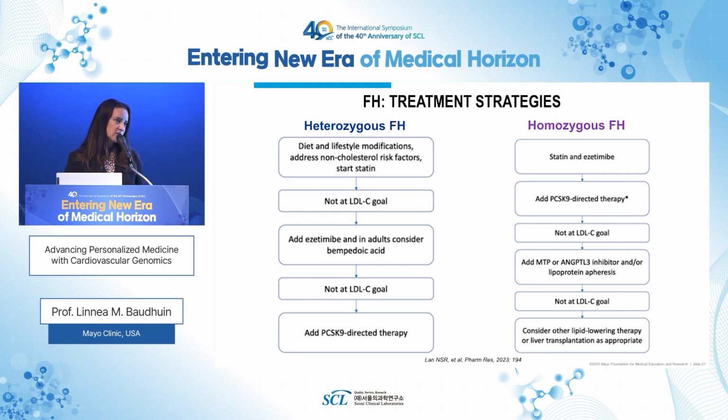There are different treatment strategies depending on whether it's heterozygous or homozygous FH, and I won't go into detail on this. And then there are a lot of emerging therapies. You're probably familiar that we do have injectable PCSK9 inhibitors available right now. Well, they're working on an oral form. There are cholesterol ester transfer protein inhibitors in development, CRISPR gene editing, vaccines. So a lot of things on the horizon.